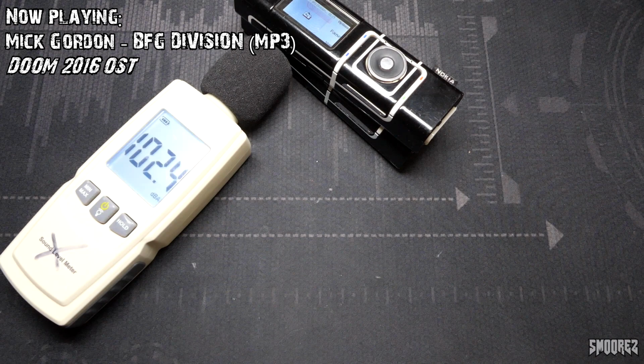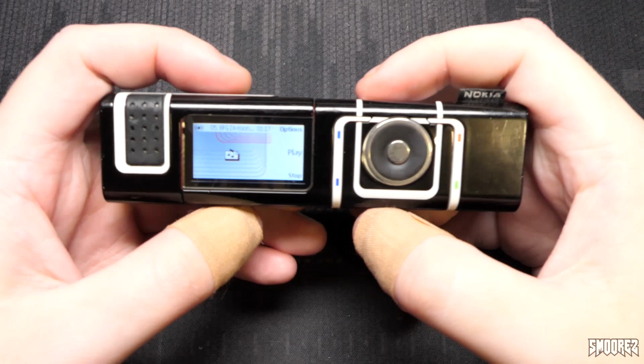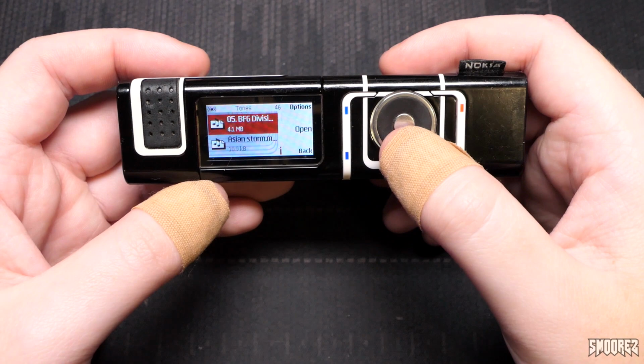I believe we got to 104.3 in that. The speaker is definitely nice and loud on this. I mean, for $929 in 2004, you could have used this as a media player, and it would have been quite sufficient. A quite expensive media player at that.